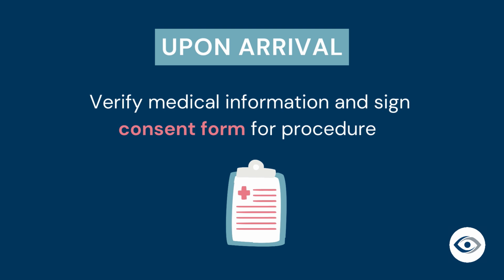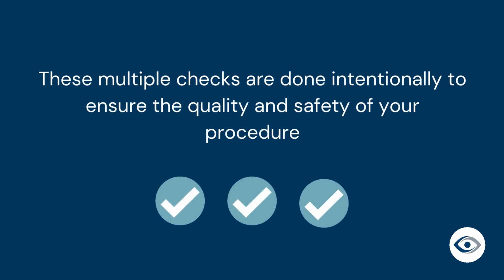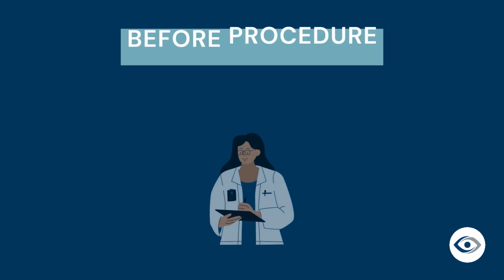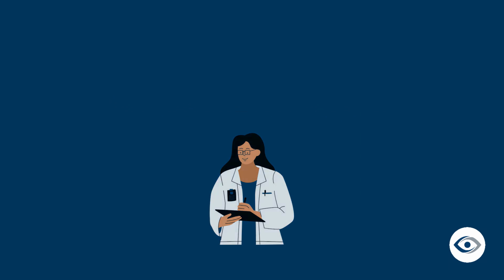We will ask you a few questions to verify your medical information. You will be asked to sign a consent form confirming the procedure and the eye to be operated on. These multiple checks are done intentionally to ensure the quality and safety of your procedure. Just before your procedure, you will meet your eye surgeon and the operating team, which may include a resident physician or a cornea fellow working with your surgeon. The team will review your medical information once more.